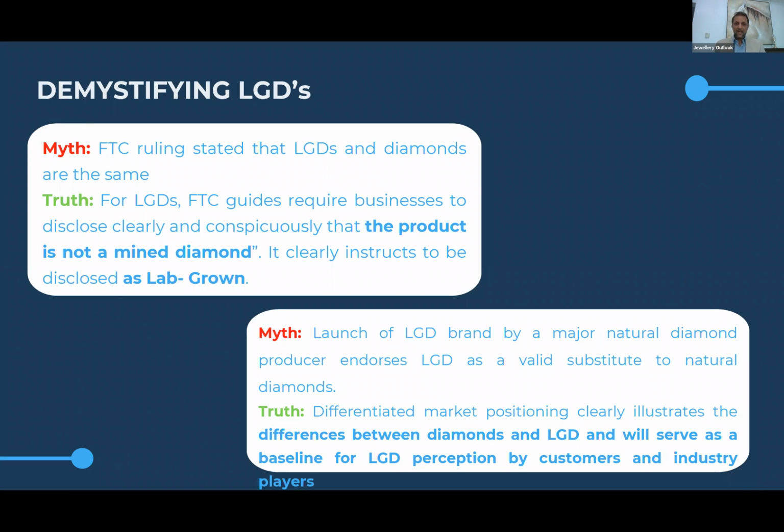So going to the next myth: the launch of a lab-grown diamond brand by a major natural producer endorses lab-grown diamond as a valid substitute to natural diamonds. Now, what is the truth here? Differentiated market positioning clearly illustrates the differences between diamonds and lab-grown diamonds and will serve as a baseline for LGD perception by consumers and industry. What we are trying to tell you here is that the positioning for each category is different.